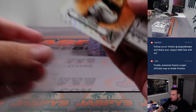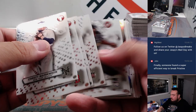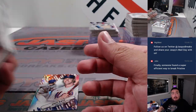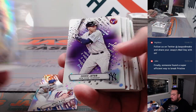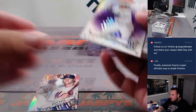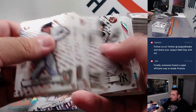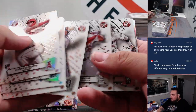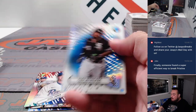Raleigh Fingers, out of 25. Jeter, purple to 99. Ronald Acuna, oh snap. Josh Young and Yon Moncada.